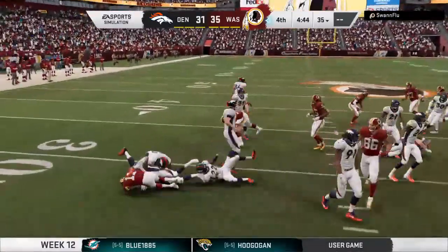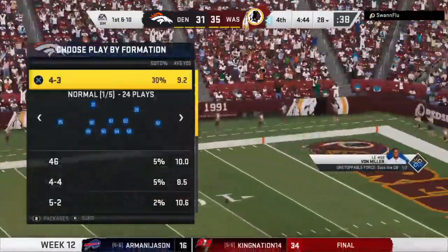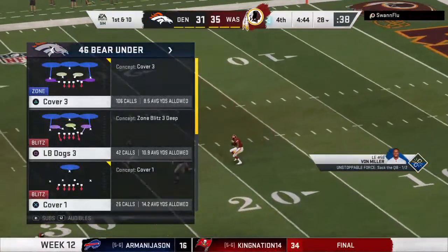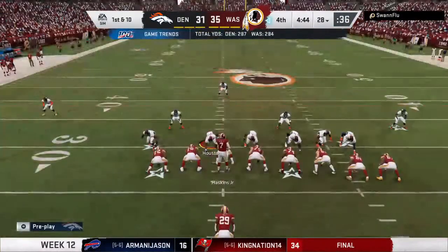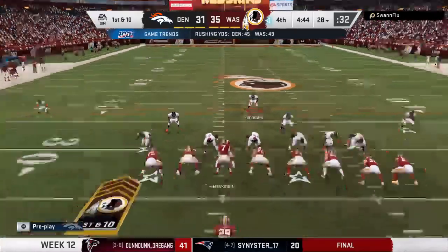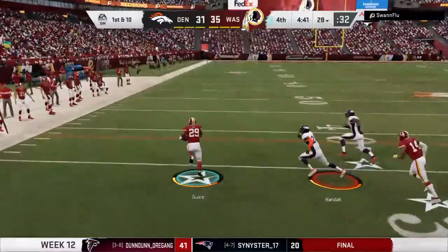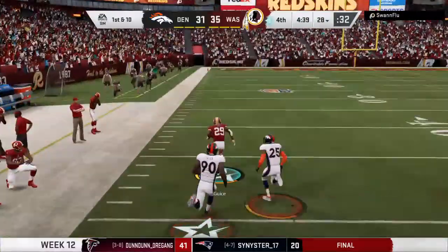The thinking must have been they didn't feel confident about picking it up there, hoping maybe on defense they can get better field position, get a turnover, get a better play, and then they'll have a chance to attack the end zone. Haskins and the Redskins come up 1st and 10 at their own 28-yard line. He'll have a first down past the 40.